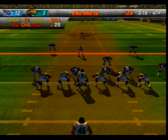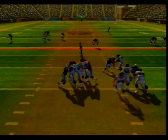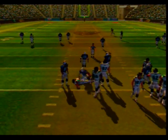Only one man back. The rush is on, closing in. Ooh, what a hit on the quarterback. Julius Peppers now has 2 sacks in the game.